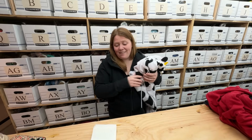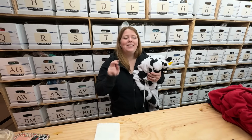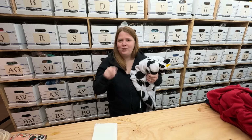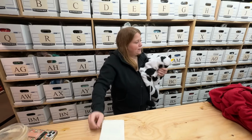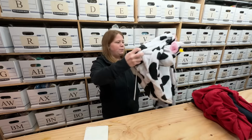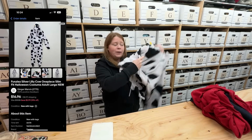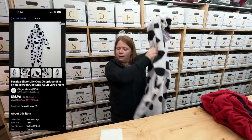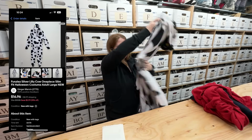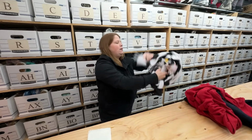All right. I think I have 50 sales, and we're 2 lights down on our light because I didn't charge it over the weekend. A couple things that I brought from the house because I hadn't bagged them up to bring here yet. I just wanted to show you guys. So this cow costume from the bins sold for $16.96 plus shipping. I'm glad that sold before Halloween.